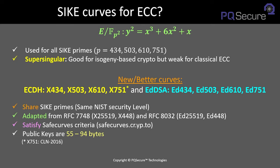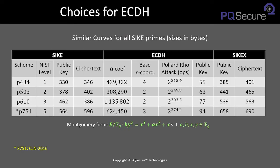And overall, for our X curves for ECDH, we have that the public keys are about 55 to 94 bytes larger. So for a smaller device, you're expecting about a 55 byte increase from the SIKE parameter scheme. This table summarizes the curves for ECDH, or the X curves.